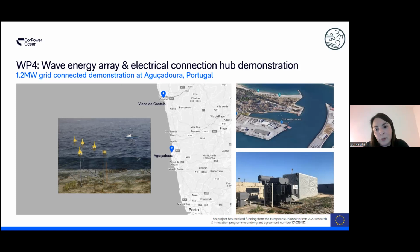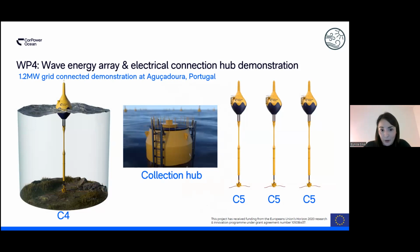That's where we assemble the wave energy converters and then tow them to the location in Aguçadora, which has a substation run by EDP and other partners in Portugal, connected to the grid, where the energy produced by the wave energy converters is going to be connected. So the demonstrator in Portugal has one fourth generation machine, which is our C4, which we are currently on the verge of deploying there. Then it will have a collection hub and three of our C5 wave generator machines.